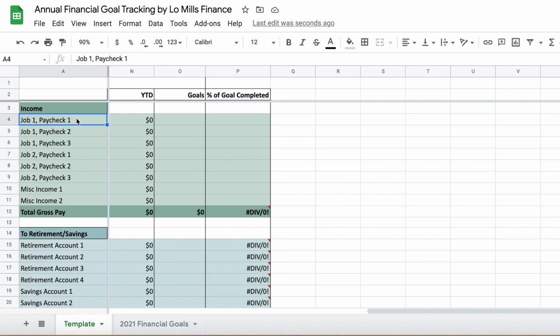So for example, I've got job 1, which let's say is my job, and I usually get 2 paychecks, but sometimes a 3rd paycheck. I would put 3 lines for paychecks for me. And then let's say my husband also has a job where he gets paid every other week, which he does in fact. Then he usually gets 2 paychecks, but sometimes he gets a 3rd paycheck. So for my job, I've got 3 lines because I can have up to 3 paychecks per month. And for him, 3 lines as well, because it's up to 3 paychecks per month for him.